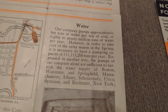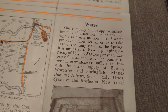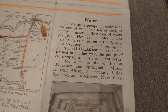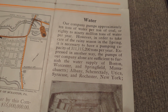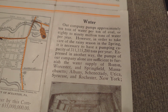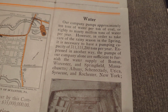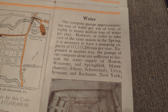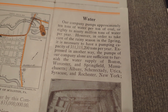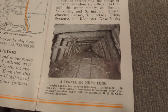Water. Our company pumps approximately 10 tons of water per ton of coal, or 80 to 90 million tons of water per year. However, in order to take care of the rainy season in the spring, it is necessary to have a pumping capacity of 311 million and some change tons per year. Expressed in another way, the pumps of our company alone are sufficient to furnish the water supply of Boston, Worcester, Springfield, Massachusetts, Albany, Schenectady, Utica, oh my God, and all those cities in New York.